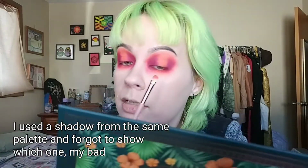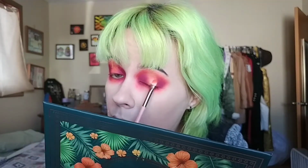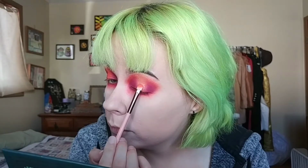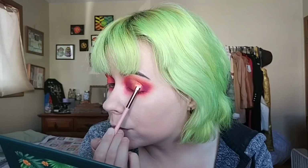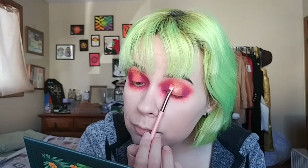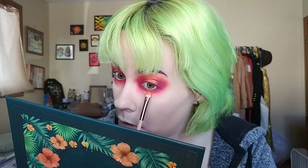So I just decided to get it wet just to see, and I'm going to pop this on what I just laid down. I'm going all the way up to the crease. And then tapping it into the surrounding shadow to help it blend into it. And if you want to, you could take the brush you used before and tap whatever's left over on the brush to help it blend as well. And also place it on the lower lash line.